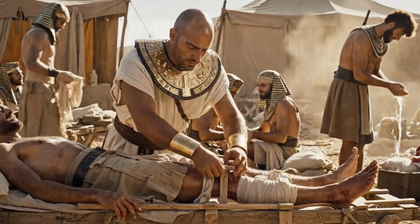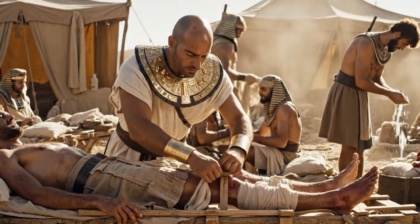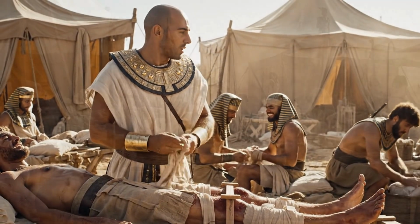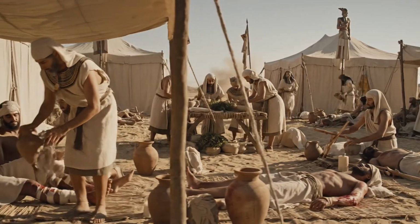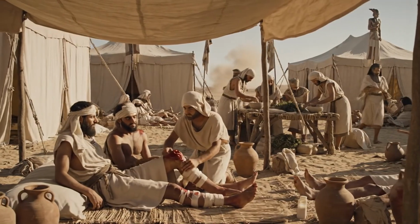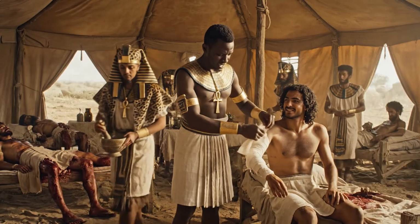Medical care for the troops was also excellent. Field doctors knew how to treat wounds, apply splints, and prevent epidemics. Caring for the health of soldiers maintained the army's combat effectiveness and boosted morale. The knowledge of Egyptian medicine was legendary in the ancient world.